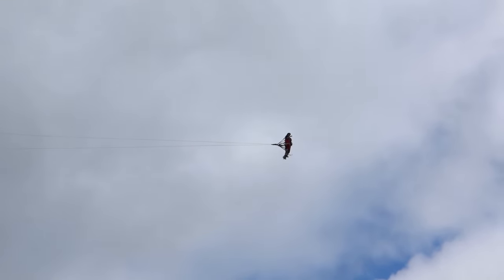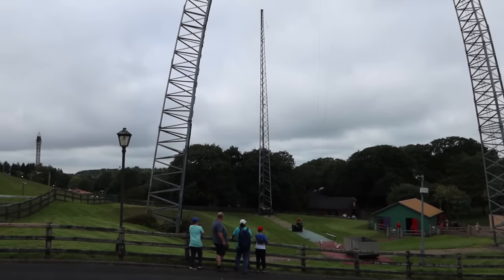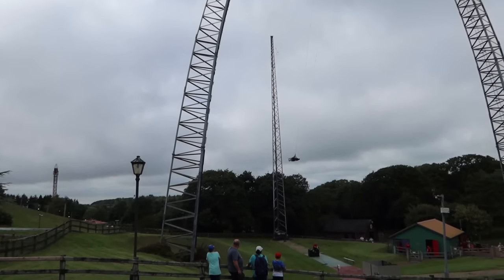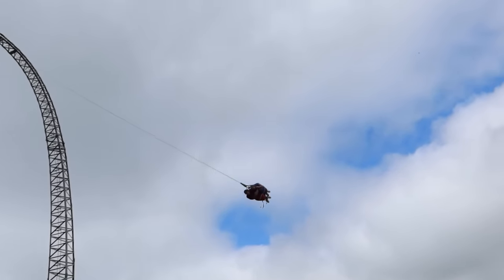It's always a good crowd. Everybody enjoys watching it. As much as I'm not really a fan of upcharge attractions, this is one that's been here for a long time at Oakwood. A lot of people do like it, and it is a crowd pleaser.